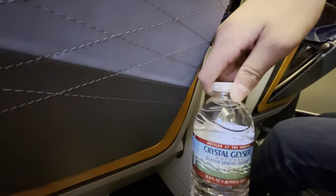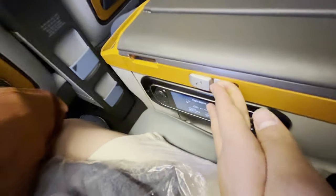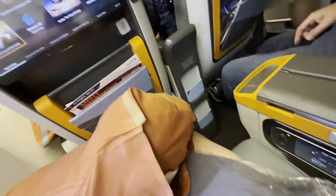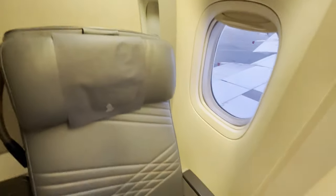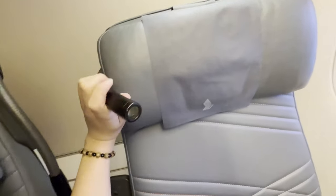However, when you first arrive at your seat, it will be occupied by the complimentary bottle of water served for each passenger. This is also where you can find the recline controls for the seat, as well as the controller for the in-flight entertainment. The seat recline itself I found to be pretty decent. On the back of the seat is also where you can find the pretty stylish looking reading light.